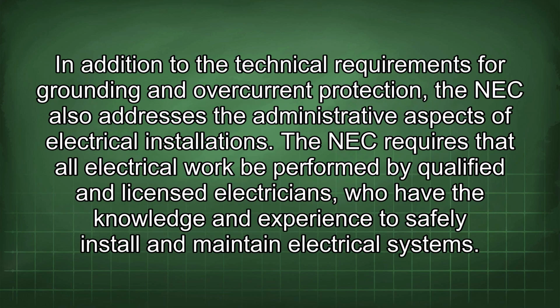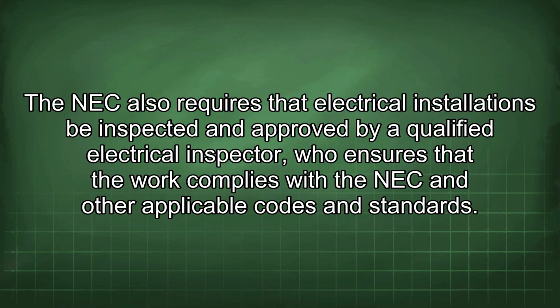In addition to the technical requirements for grounding and overcurrent protection, the NEC also addresses the administrative aspects of electrical installations. The NEC requires that all electrical work be performed by qualified and licensed electricians who have the knowledge and experience to safely install and maintain electrical systems. The NEC also requires that electrical installations be inspected and approved by a qualified electrical inspector, who ensures that the work complies with the NEC and other applicable codes and standards.